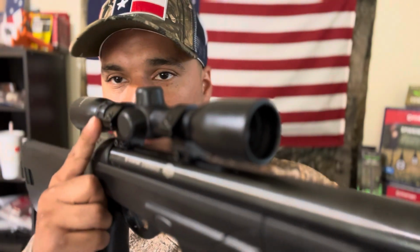So what else does this thing have? It doesn't have a pellet compartment, but the good thing is, with the sling mount, you can access your pellets and stuff like that. And it doesn't come with rail attachments. Like on the Crosman Fire, I had to install my own rail attachments, which is no problem. There's also no power dial on the scope, meaning no zoom power.